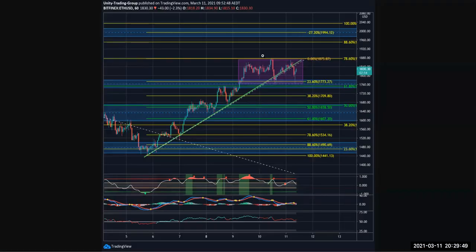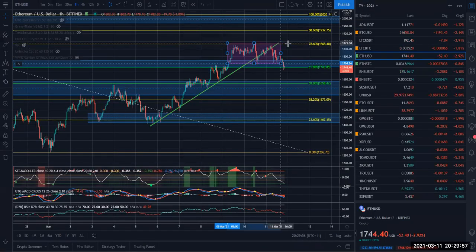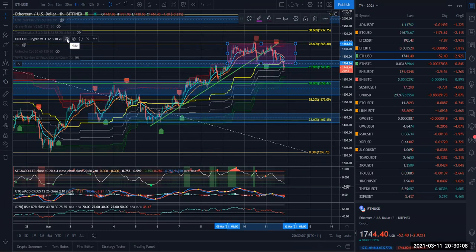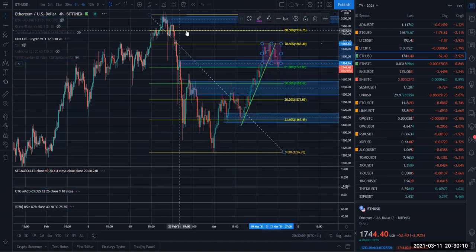I said certainly before going too aggressive on the longs, I would want to wait to see what happens at this 1880 level. So here we are now. We have busted out of that zone and we wait to see what happens. Looking at our EMAs, we do have some 200 EMA support around that 1700 level. And of course, looking at Unicon as well. We'll go to the higher time frames.